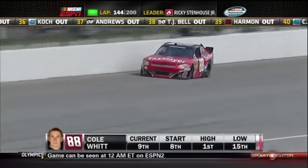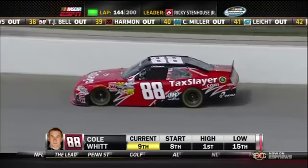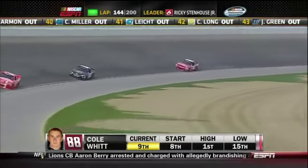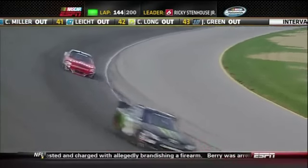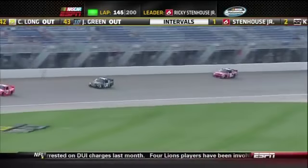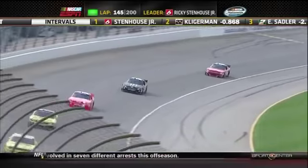And right behind Kyle, 88, Cole Whip. A solid day for Cole Whip. He's been up at the front a little bit, but been solidly in the top 10 most of the day. Not really up there contending for the lead, except after that one set of green flag pit stops where the caution came out right after, but solid's a good word.